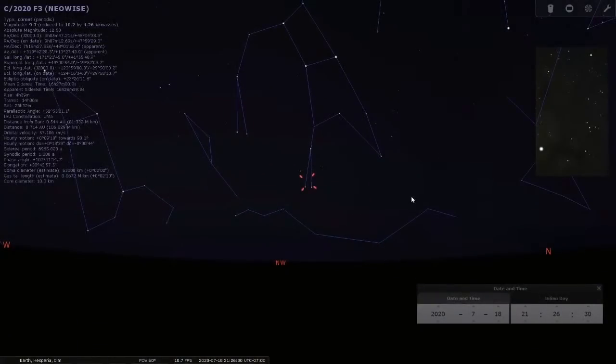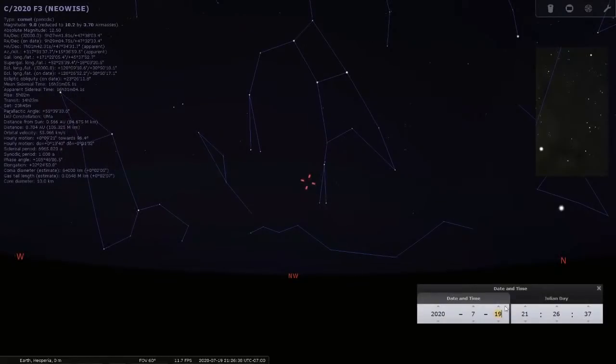So tonight, right now, for us here in central Southern California, this is where we'll see the comet, down below the horizon and the bottom two stars of the Big Dipper. But then I'll go ahead and show you, as we advance, this is for the 18th tonight. If we go out and look tomorrow, then this is where it will be on the 19th and then the 20th.